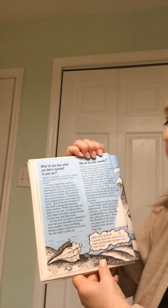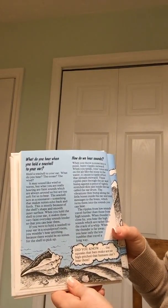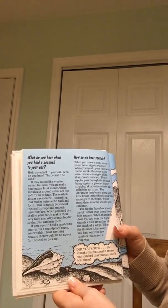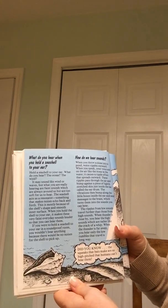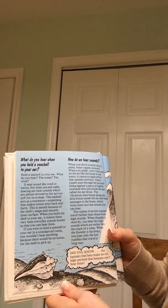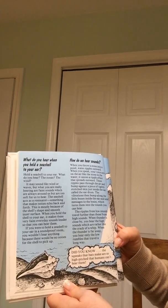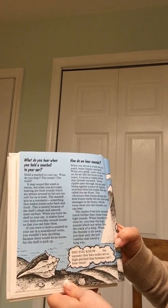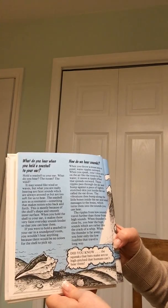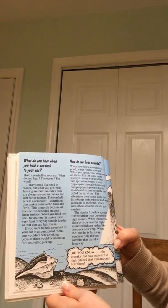So that brings us to, how do we hear sounds? When you throw a stone into a pond, water ripples outwards. When you speak, your voice acts on the air like the stone in the water. It causes a ripple effect that spreads outward. These ripples pass through the ear and bump against a piece of tightly stretched skin just inside the ear called the eardrum. The vibrations then bump along the little bones inside the ear and send messages to the brain, which turns them into the sounds you can hear.